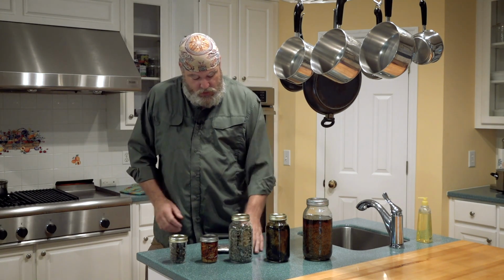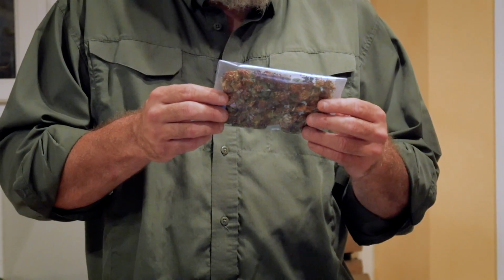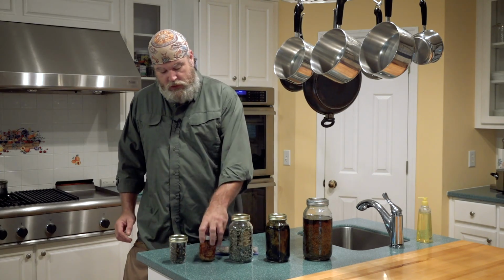Really, really good stuff. Right here I've got some red clover flowers that I've dried to make a tea out of. Red clover is good for people that are going through menopause to help stabilize hormones. It's also a blood purifier if you're sick, just for general health. It's really good to drink, so I keep a lot of that on hand.